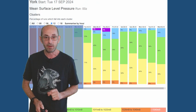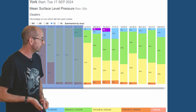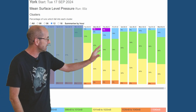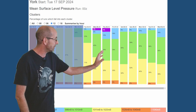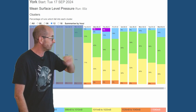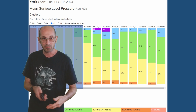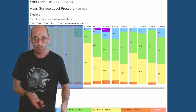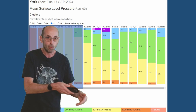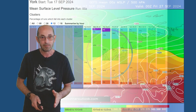And I think the mean surface level pressure data table for York backs that up to a degree. There's lots of green, some blues, and a little bit of purple. Greens are below average pressure. The blues and purples are indicating distinctly deep areas of low pressure coming into play. And as I say, remember that this is for York. It's quite likely that the wettest and windiest conditions would be further west.